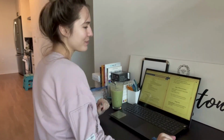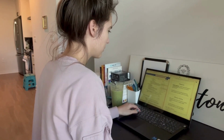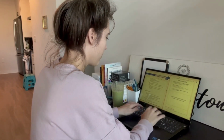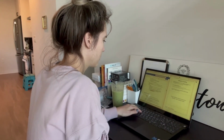As I drank my smoothie, I sat down at my desk and got started on studying. So for this studying session, I'm just reviewing some of my PowerPoints and adding to a study guide that I have going. These are just some typed up notes that are condensed, and as I'm typing up these notes, I'm just reviewing the material and making sure I understand everything.